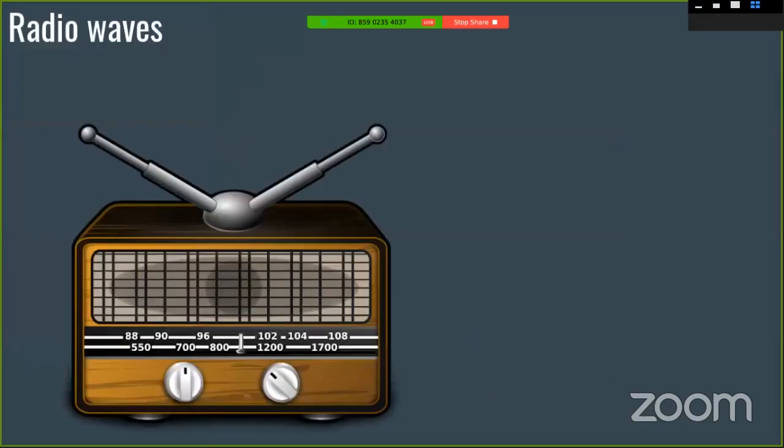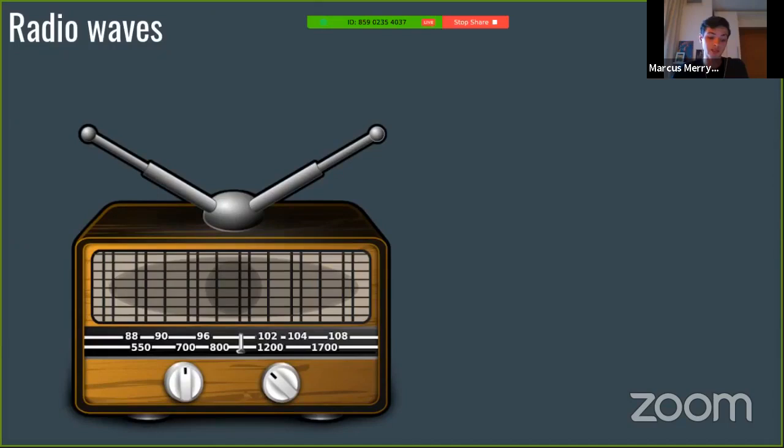So to jump right into things, I'm going to give you a little introduction on radio waves. So this is a cartoon picture some of you might be familiar with. This is just a simple AM/FM radio that many of you have probably seen before. And there are a couple of features on it that I want to point out immediately. The first is the antenna on top. And this is what we call a dipole antenna.